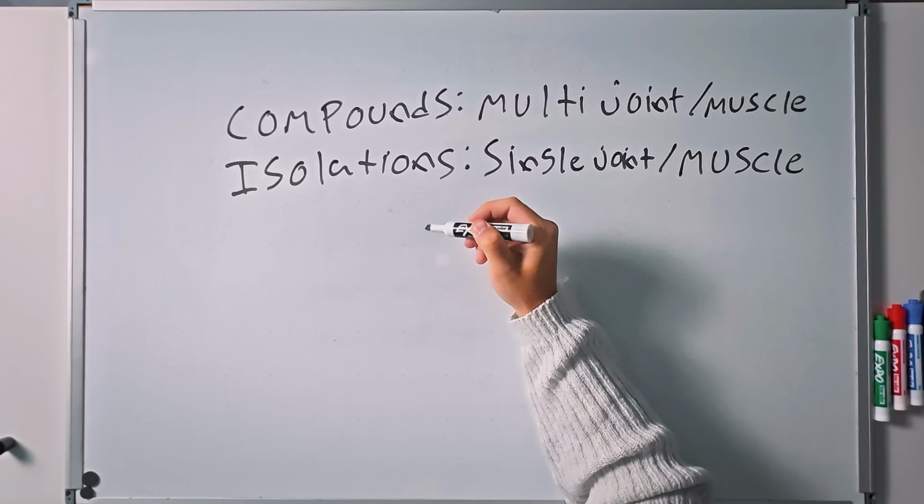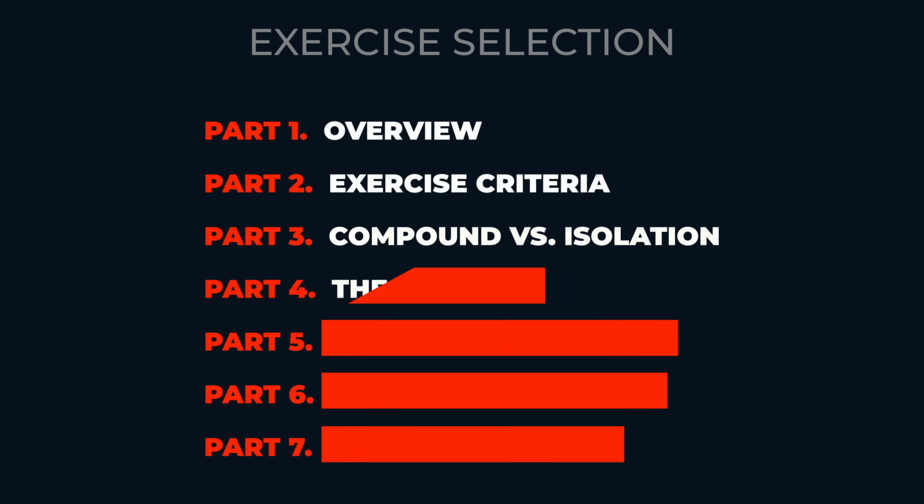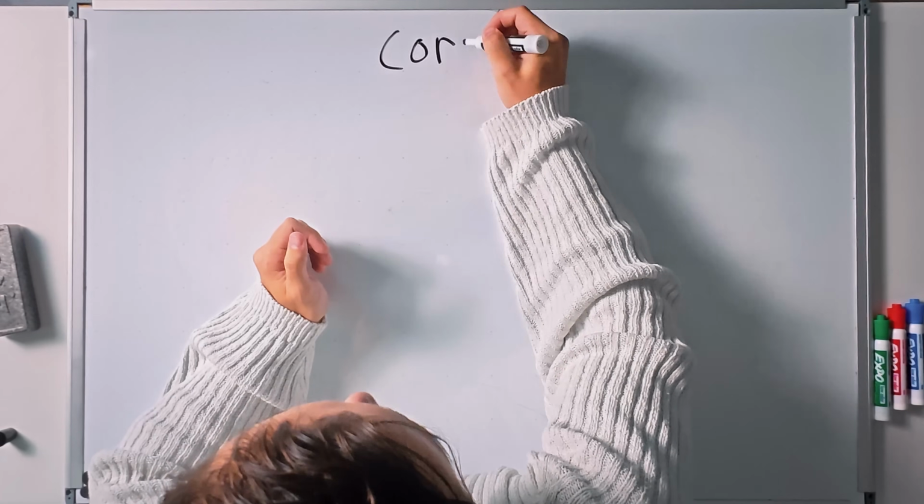And so now I want to walk you through how to pick both your compound exercises and your isolation exercises. Now, the truth is, you really don't need tons of exercises. You just need a handful that work your entire body effectively. So there's a framework that I use to pick the compound exercises called the Core 6. The idea behind the Core 6 is that there are 6 fundamental movement patterns that exist for human beings.